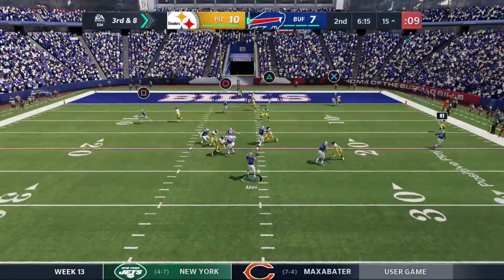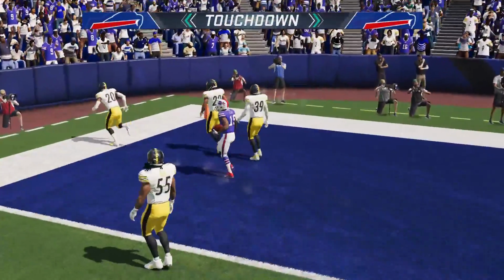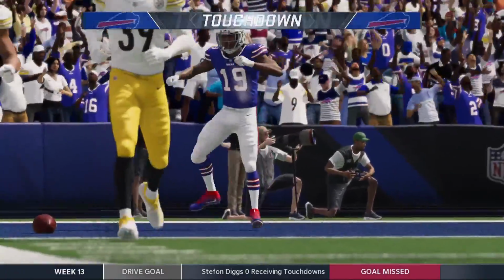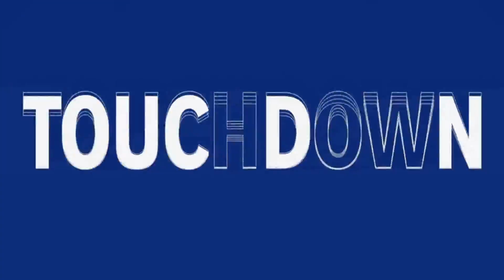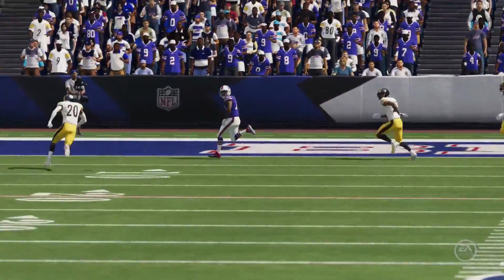Working out of the shotgun. Here's Allen. And this is caught for a Bills touchdown. Isaiah McKenzie, his 5th touchdown now on the year. And the Bills have retaken the lead.